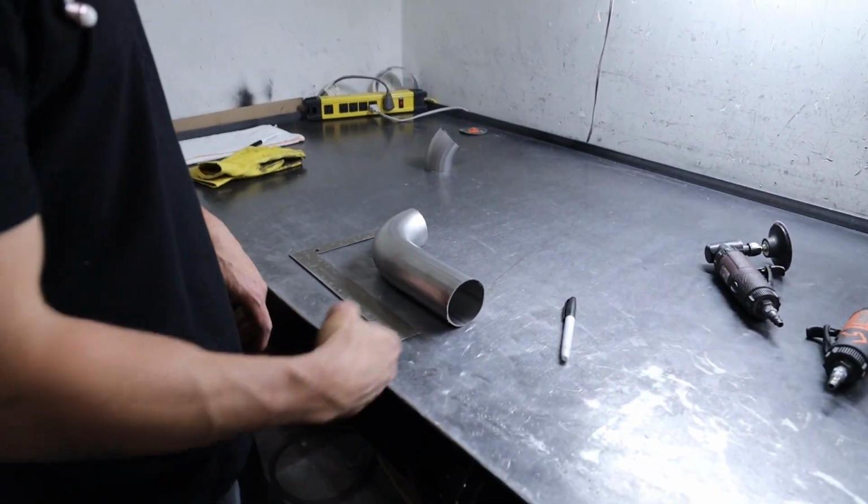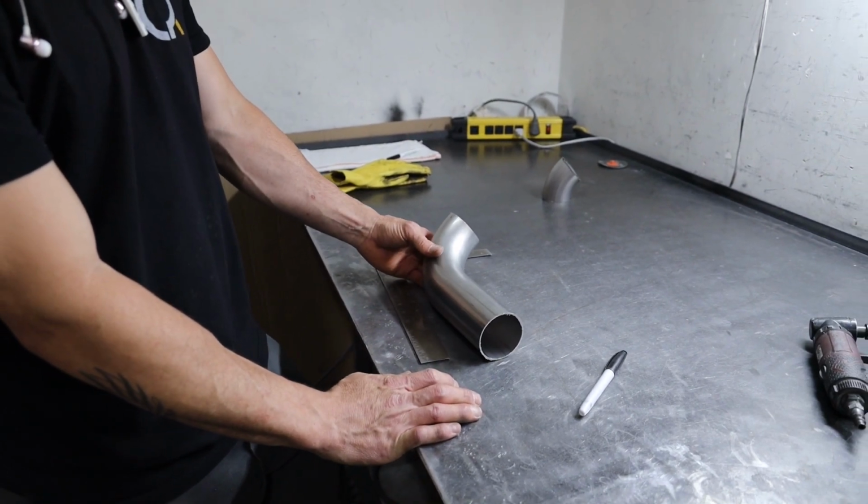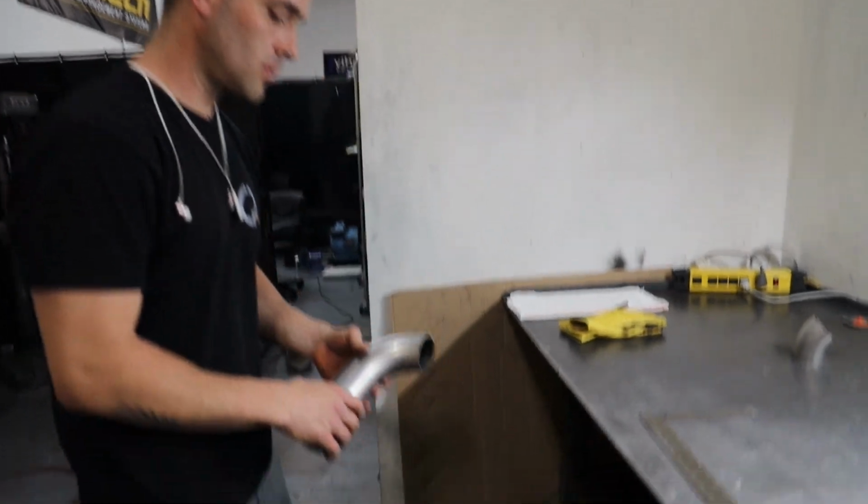Pretty rugged, and what we'll do is we'll just put it up there and make sure it's close to what it needs to be, and then fit the other one, get it as close as possible, and then we'll prep all the edges.